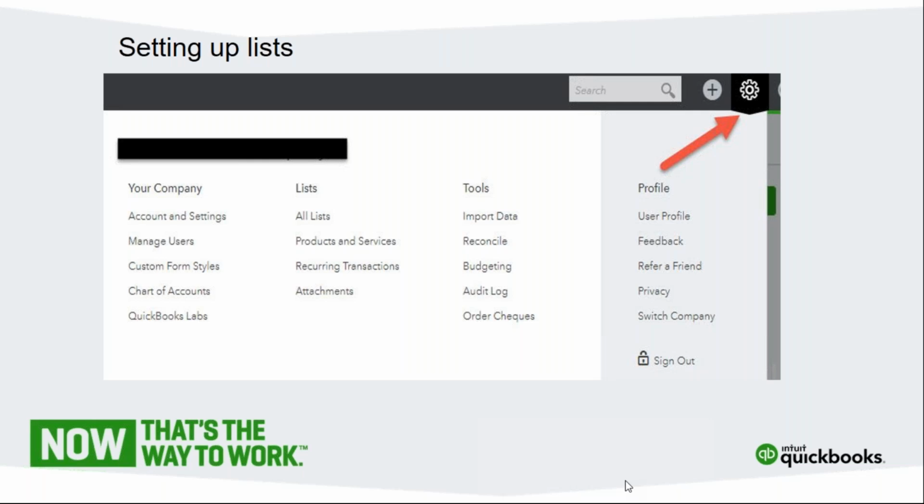But this is where I would go in to start setting up all the lists, the chart of accounts, the vendors, and everything. You can see all the lists that are here that we're going to be able to start setting up so that we're customizing a chart of accounts for somebody. So we have products and services. You're going to need that. We'll come back to that a little bit later.